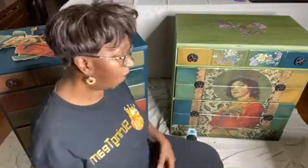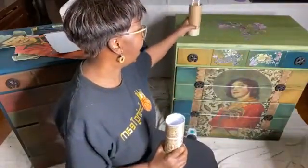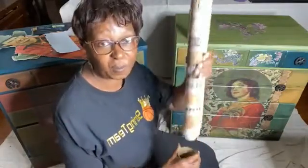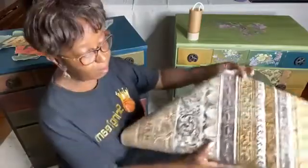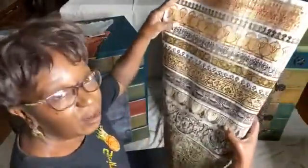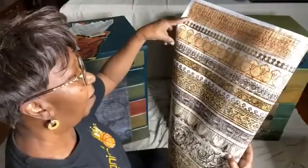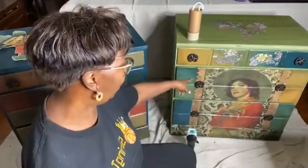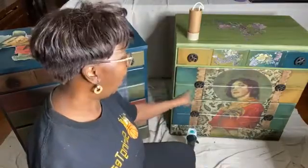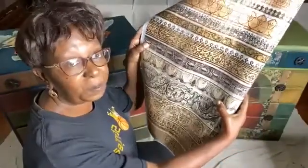So I want to show you guys this Prim and Trim transfer. So this is one of the retired transfers. IOD has retired this transfer, and I hate it because it is a great transfer. It's a transfer of borders, like all these different trims and borders. Can you guys see those? So see how many you get on one roll. So these are all like borders that you can cut off and use, you know, maybe for dresser bottoms, or I don't know. I mean, you see what I did with it. Like, I just took it and ran it this way vertically and used it to kind of frame her out. But this is one of the retired transfers. It's called Prim and Trim, and it has some great borders on it.